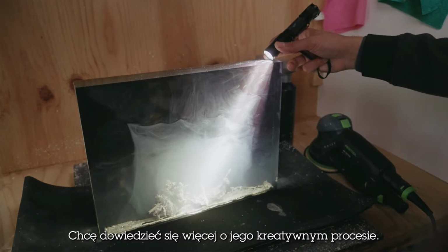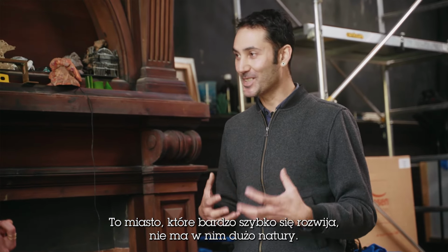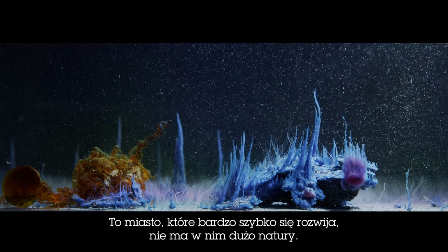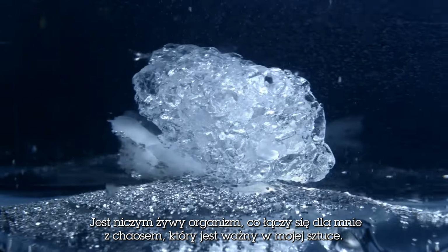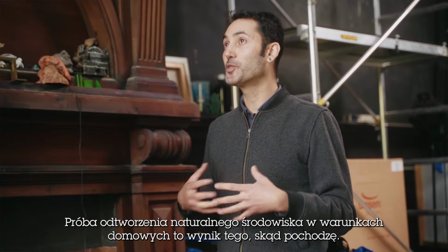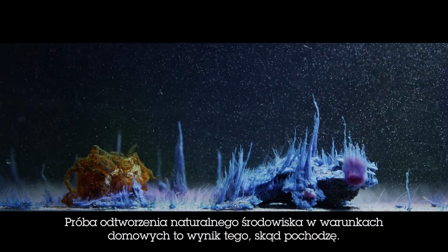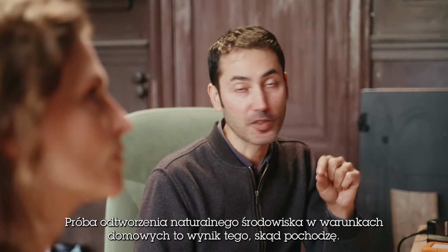Since I was a child, I was fascinated by the shapes that nature can create. I was born and raised in Casablanca in Morocco, and it's a city where there is not so much nature. It's almost like a big city that is evolving very fast, like a living organism. It's also a link to chaos, which is a theme that is very important for me in my work. In a certain way, I think that recreating a kind of nature indoors came from where I lived.